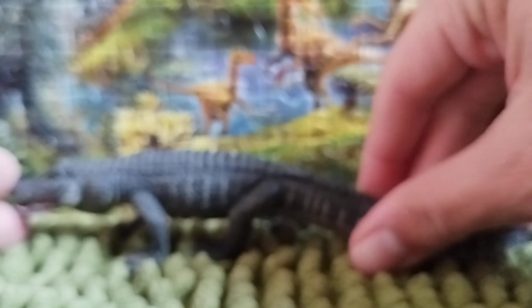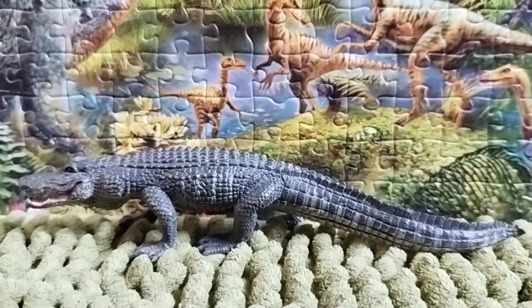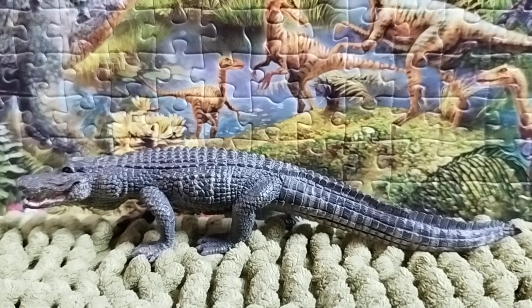I'm thinking that the alligator's design is actually not bad though. Which is, it's okay, because I know there's something with the alligator, but I think this is a great figure nonetheless. But, if we know about this alligator, check out the Florida and see what we have.